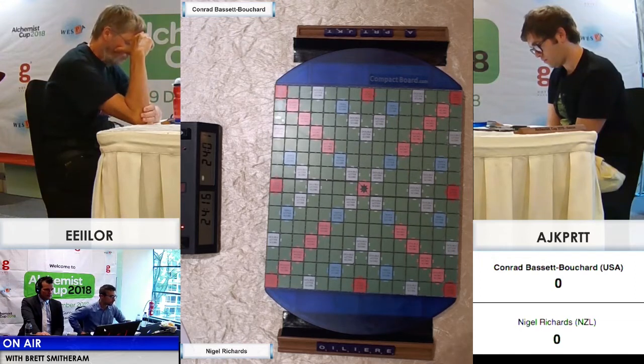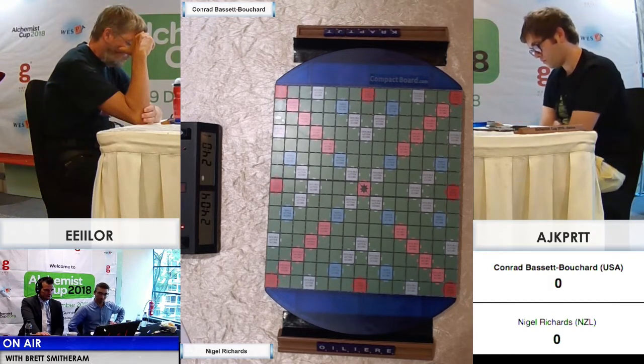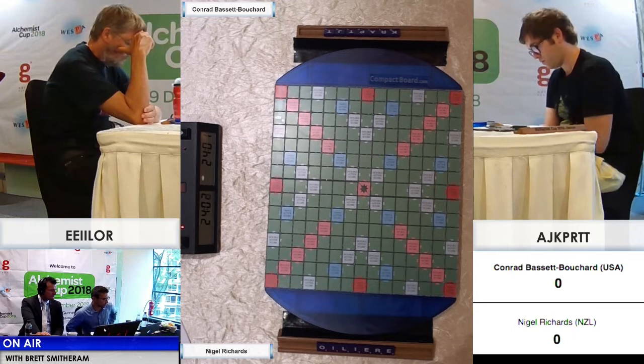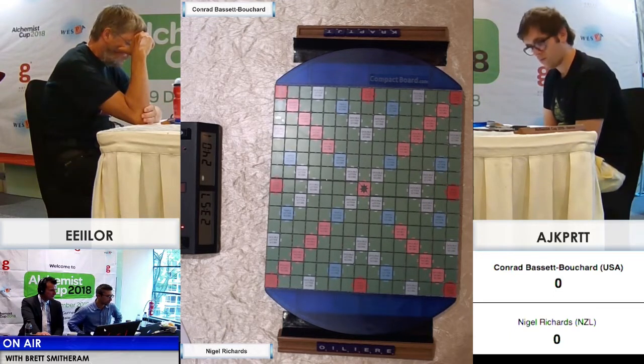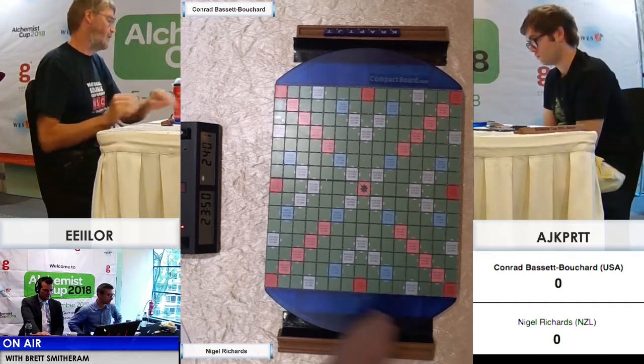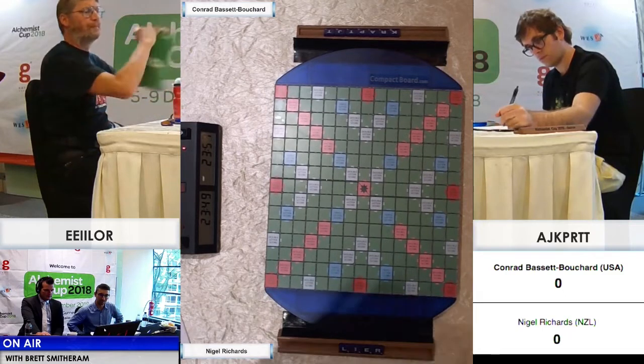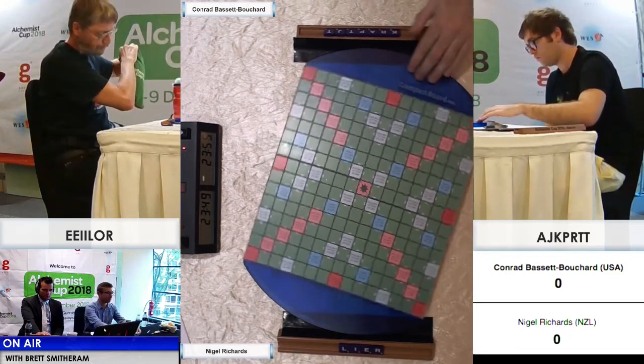Conrad on the other side of the board has drawn all consonants to his ART leave. He's picked up K, P, J, and T. Puckle much prefers keeping A, O, P, R, T, just exchanging the two U's over any other exchange. So it thinks it's about a 1.5 percentage win percentage better than keeping A, P, R, T. Nigel's opted to change E, I, O.